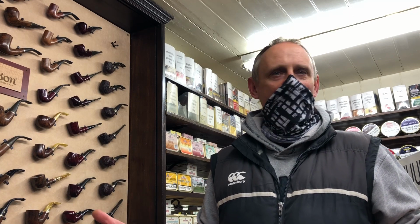into the tobaccos, because we still, the likes of Samuel Gawith and Hogarth, still produce some of the finest tobaccos in the world. Some of these blends are centuries old, and they've managed to survive, and they're still popular to this day.